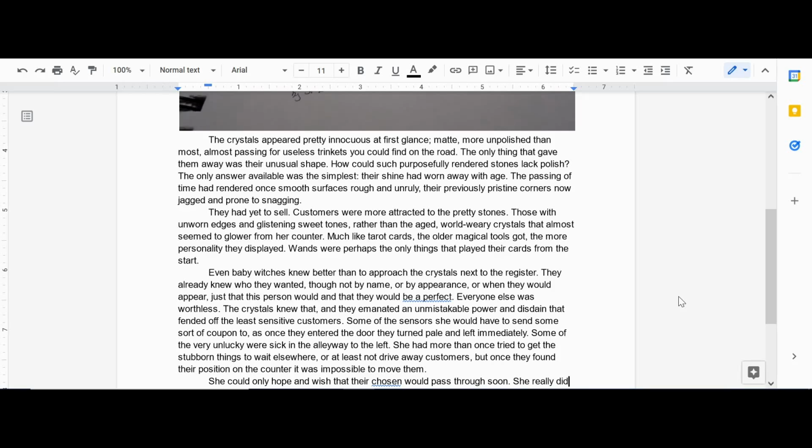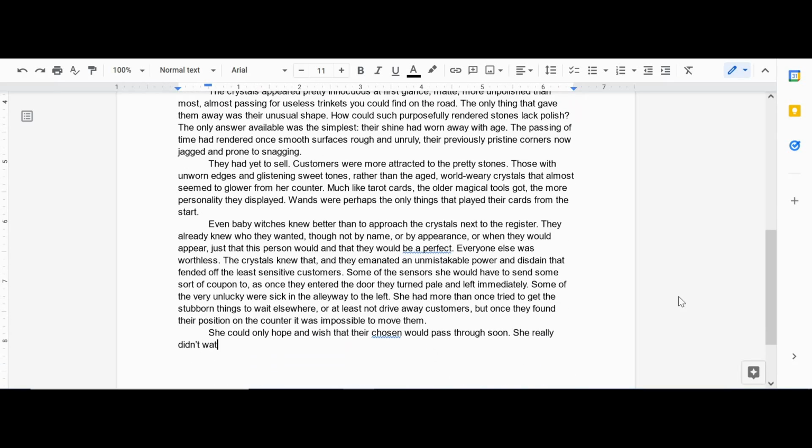She really didn't want the backlash that trying to smash such ancient artifacts would no doubt bring her. But if they kept being a nuisance, she might be willing to suffer the consequences.